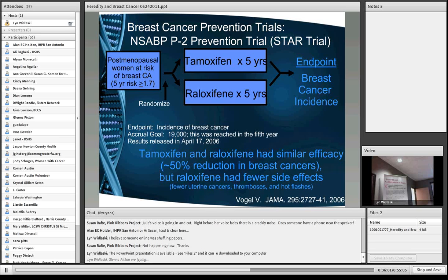The side effects from tamoxifen, what most people feel if they're young, under age 50, is hot flashes and vaginal dryness. The two big risk factors we worry about: there's a 1% risk of blood clot, and that's kind of like birth control and estrogen effects on the blood vessels.